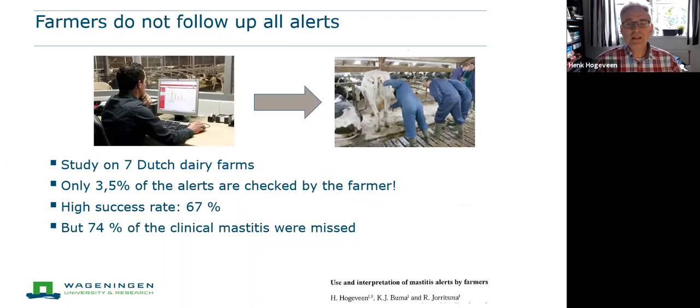In that study, we went to these 7 farms twice per week, for a number of weeks, and we looked at the alert lists and said, okay, this cow is in alert. Are you going to check that, dear farmer? And then the farmer says, no, I'm not, or yes, I am. And quite clear, only 3.5% of all the alerts are checked by the farmer.